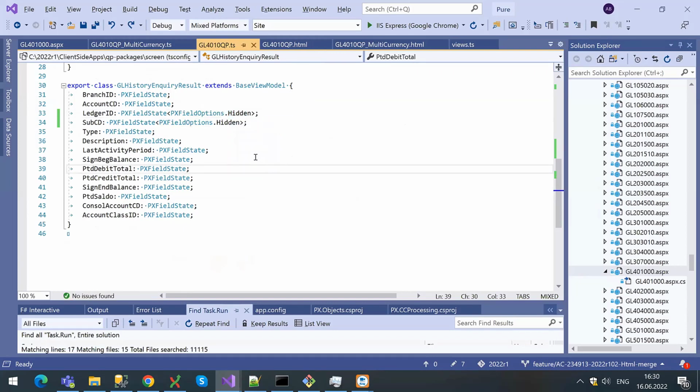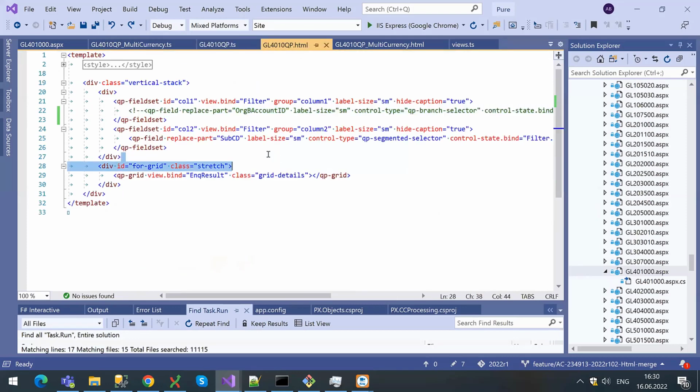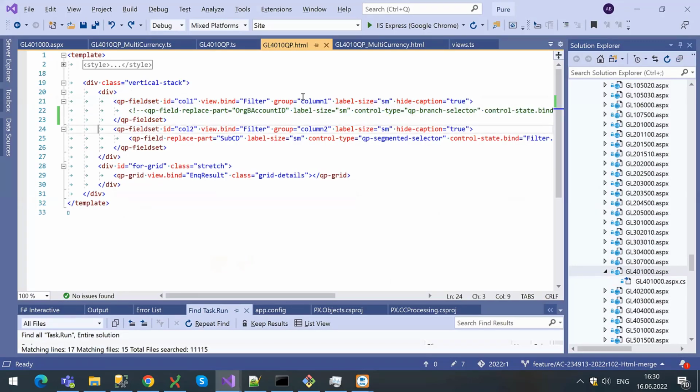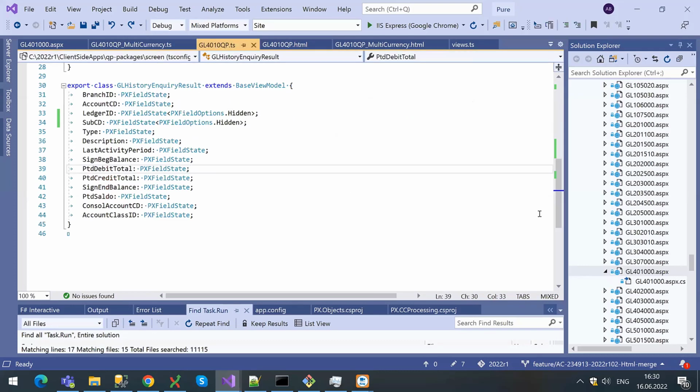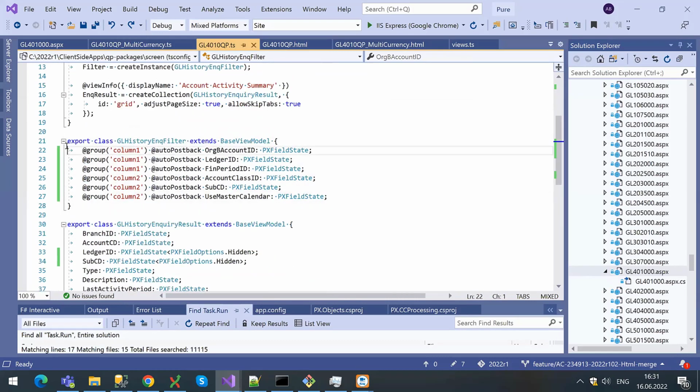Okay, let's now switch to our definition of HTML, which will display our form and the grid at the bottom of the screen. If we switch to HTML, we will see that we have a top level form divided in two columns, one column set and another column set in two columns, and we render all fields from the appropriate class filtered by so-called column group name. You see, in our definition, we have fields divided in two groups. One group for the first three fields, and another group for the second two fields.